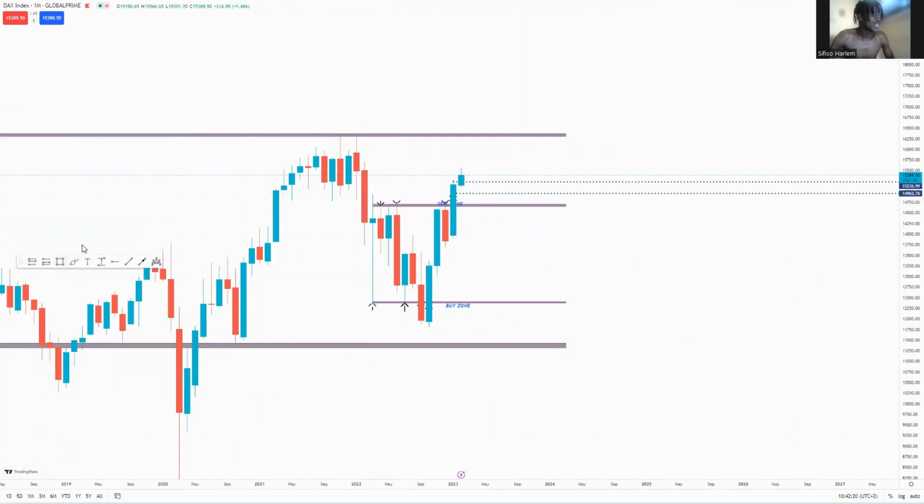Now when price closed below this very same zone, you can tell we had an engulfing candle and price started spiking and pushing to the downside, creating some sort of intraday support zone, which is a 2022 support zone on German 30. And this right there is our resistance zone for 2022 on German 30. We have a 2022 support, we have a 2022 resistance.